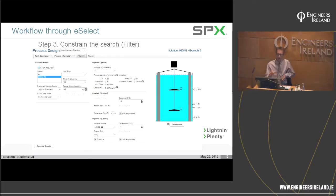So you're asking it maybe to look for a particular range of mixers because that's what you feel is most appropriate, or maybe there's existing mixers of the same type on site. It's at this point where you decide, is it an open tank or is there a mechanical seal? So what's the mixer going to physically be built like? It's also this point where you decide how many impellers and what type of impeller, and the software will guide you in the right direction. It won't tell you exactly what you have to choose, but it will kind of lead you in the right direction.